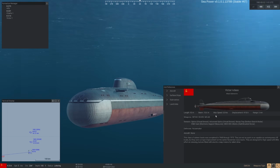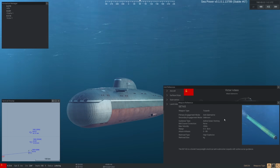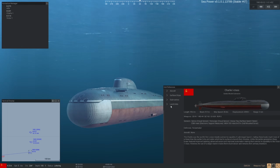Finally, K314, Victor 1 attack submarine. Very few torpedoes, relatively: 8 SET-65s. These are capable of going after submarines. And the 53-65Ks, those are ones that are homing on wakes, their surface ship targets.